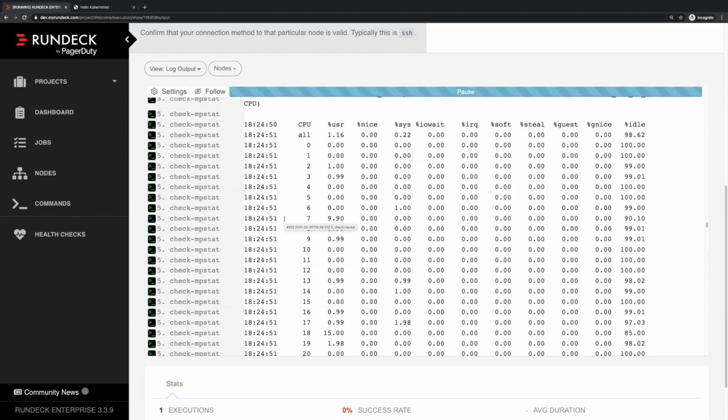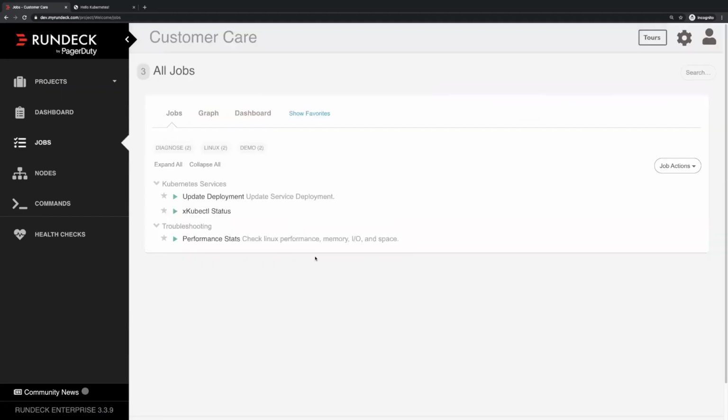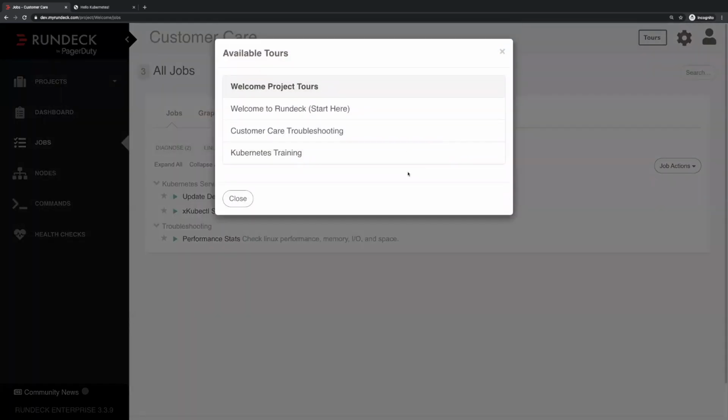easy enough to empower. I also, as the SRE, can set up and empower the customer care team with additional walkthrough information in Rundeck. So on the side here, Rundeck has the ability to create what we call tours. These tours will take the agent through a series of steps that really introduces them to what they're seeing and how they're working through this. Again, this is that idea for the SREs to be able to empower with their principles.